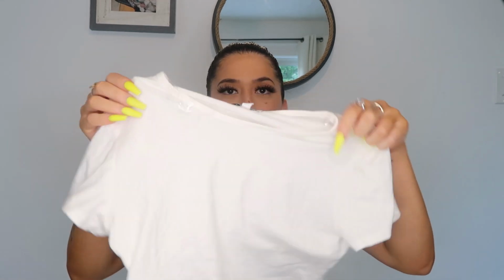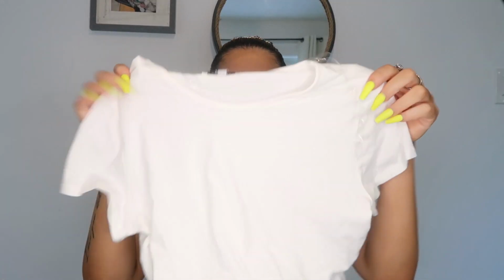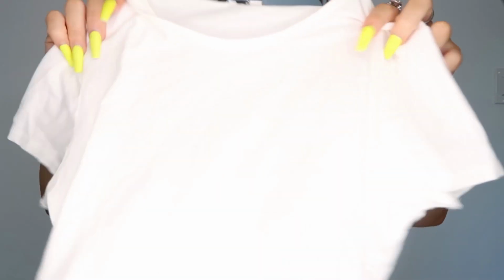Next, I just got this simple white cropped shirt. This one is called Cut the Talk Crop Top, and this is a size small, so just super simple cropped. This one is just all white. It is a little bit see-through, so you just have to wear a nude bra and then you should be okay. It's super soft and thin, but I like it.